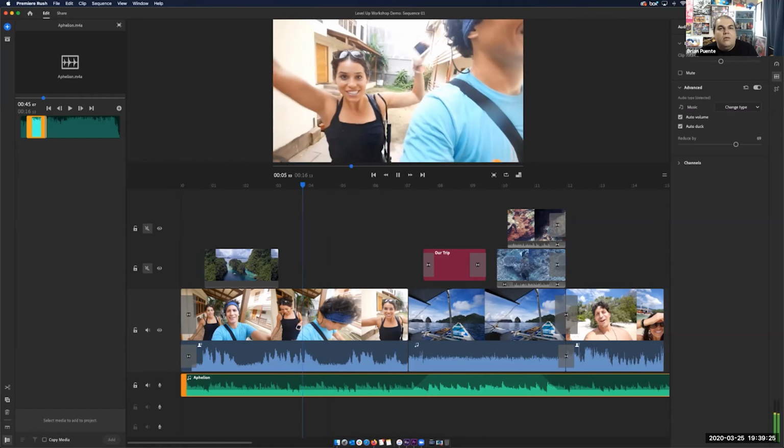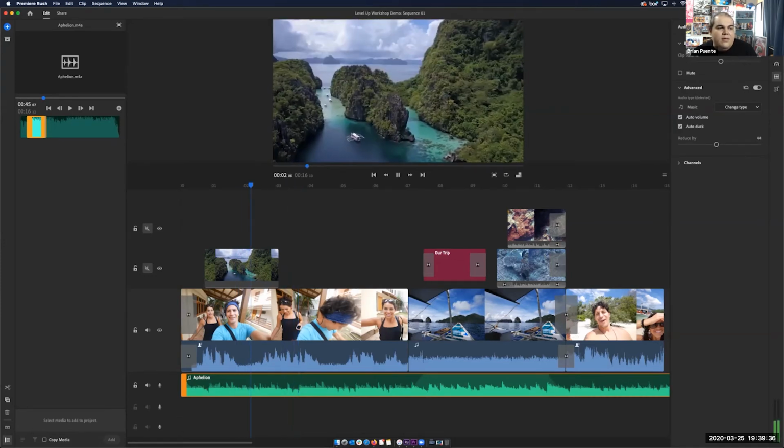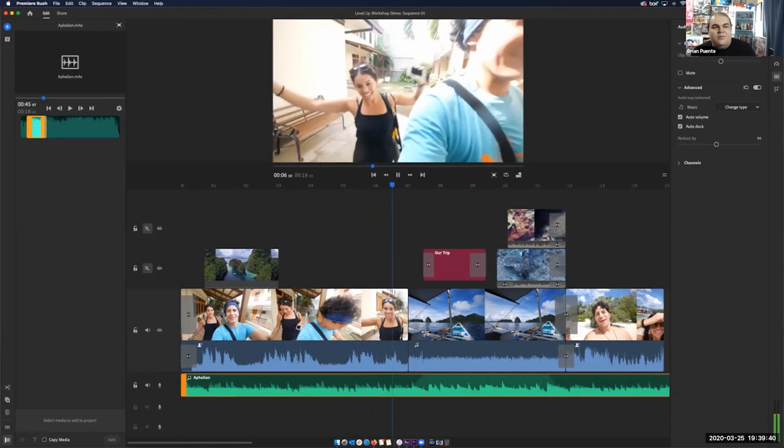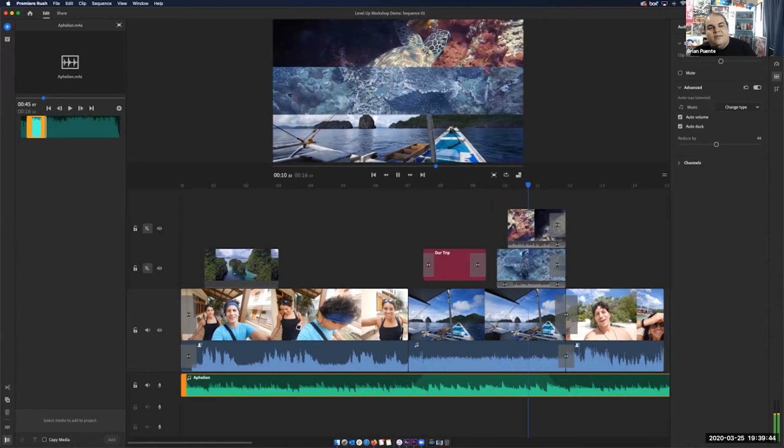Let me go ahead and reduce that by a little bit less. You'll see that it moves a little bit every time that I reduce that down. So reduce that by like 44. Once I get to this other clip, the music will come back up, and then it will drop back down automatically.